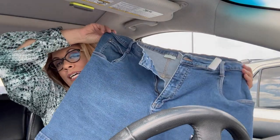I couldn't show you all the try-on in the dressing room because it was tiny. It was literally a little box, and the mirror was all a mess. So I got these jean shorts. They are Cherokee, nothing special, but they were a pink tag, so they were 50% off.